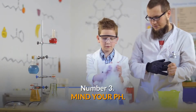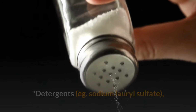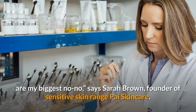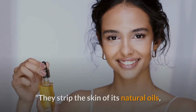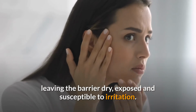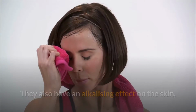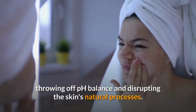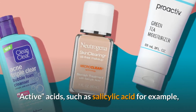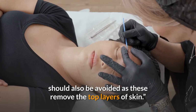Number 3. Mind your pH. Detergents, e.g. sodium lauryl sulfate, are my biggest no-no, says Sarah Brown, founder of sensitive skin range Pai Skincare. They strip the skin of its natural oils, leaving the barrier dry, exposed and susceptible to irritation. They also have an alkalizing effect on the skin, throwing off pH balance and disrupting the skin's natural processes. Active acids, such as salicylic acid for example, should also be avoided as these remove the top layers of skin.